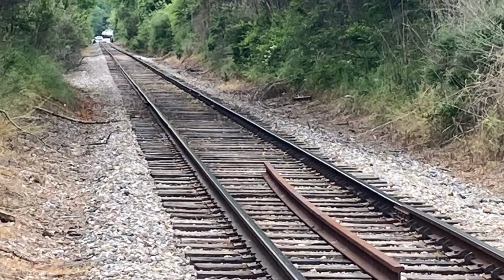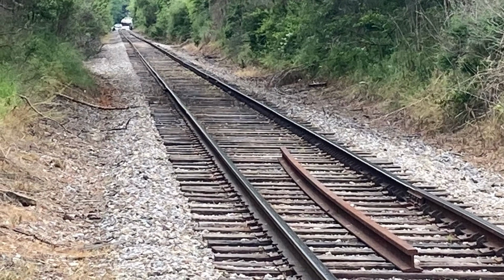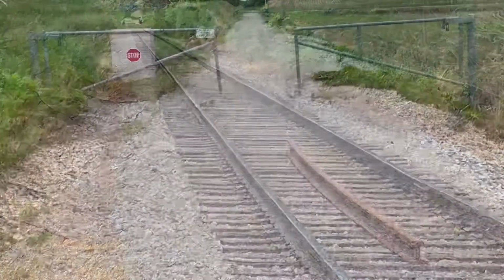So the trail does not follow right beside the train track, but there is one little spot where you can go up to the train track and take a picture if you like.